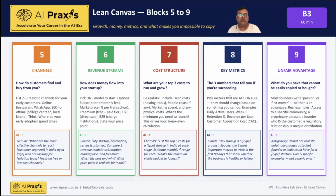Notice something else. The slide also asks you to think about your price point. Pricing isn't random. A common mistake is choosing a price simply because it feels right. Instead, ask these questions: what value am I creating? What are customers already paying today? Is my price affordable for my target customer? The AI prompt asks Claude to compare different revenue models and recommend one based on your customer and the Indian market. Claude is particularly useful here because it can evaluate trade offs and explain why one option may fit better than another. Let's move to the other block, which is cost structure.